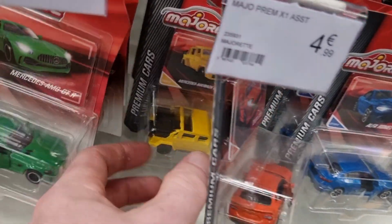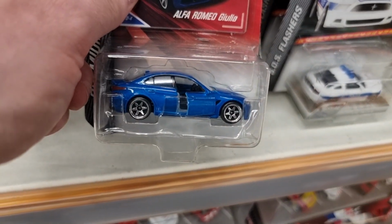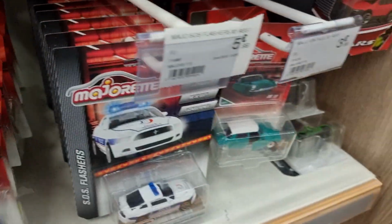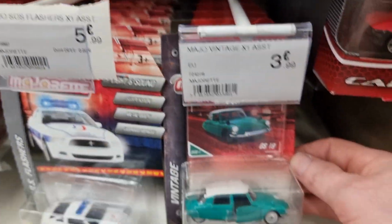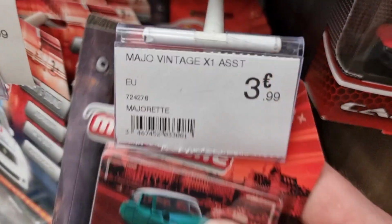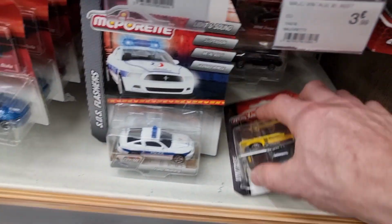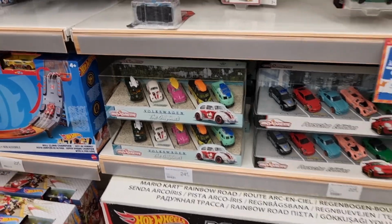Oh, some more premium cars. Kia again. This is definitely one of my favorites. If you want it, get it. Okay, we have to put these back right here. We got some vintage cars. Oh, we also got the new taxi. That's also a new one. And we have the yellow turbo. I like that one. So overall, that is pretty good. Okay, well, let's go over there.